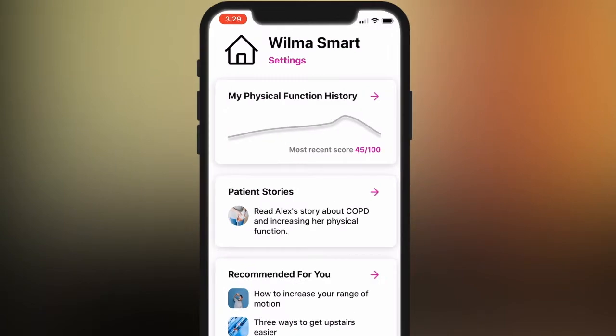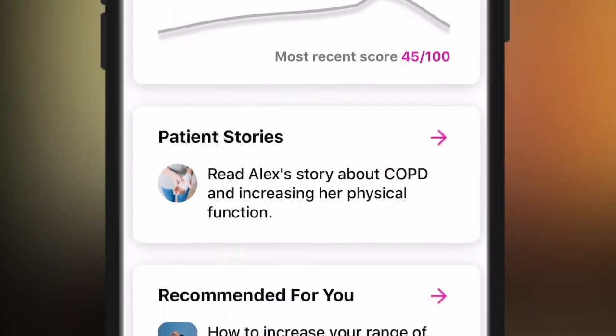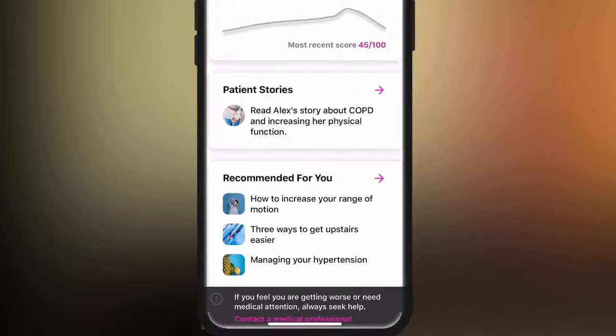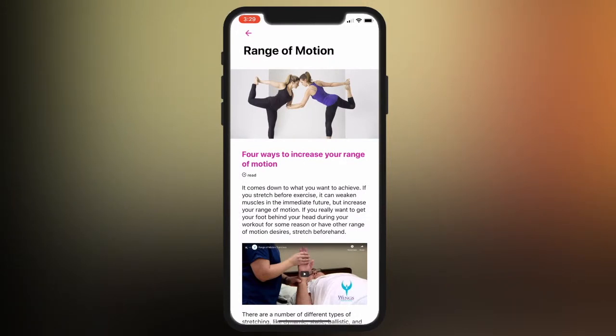Patients can also receive personalized content. We found some patients were most likely to respond to content framed as patient stories because they found it relatable, while others gravitate towards traditional health information content, so we created a system that can adapt to both.